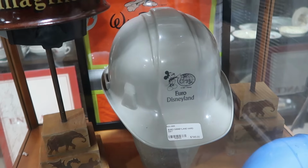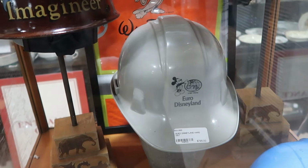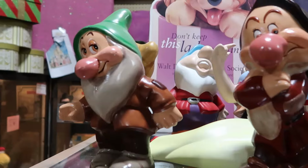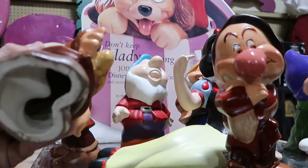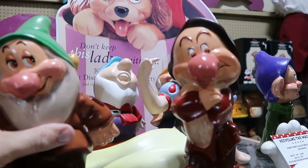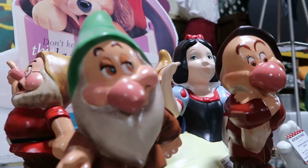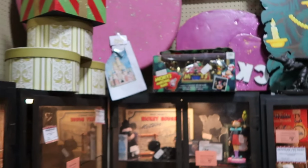This is a Euro Disneyland hard hat construction helmet, $795. And they do look like they have all of Snow White and the Seven Dwarfs, really old figurines. I'm surprised they have these out where you can touch them. They have Snow White there in the back section. Let's see what else we have back here though.